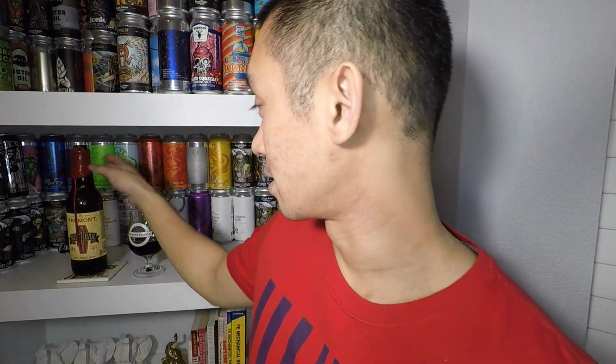But yeah, water consistency, strong cinnamon, strong barrel presence, oakiness, woodiness, boozy. Anyways, I'll be back with the last one, which is 21. Cheers. All right, so we're back with the last beer, man.